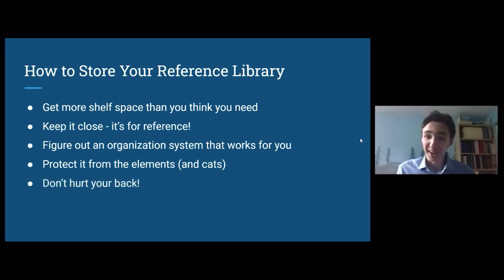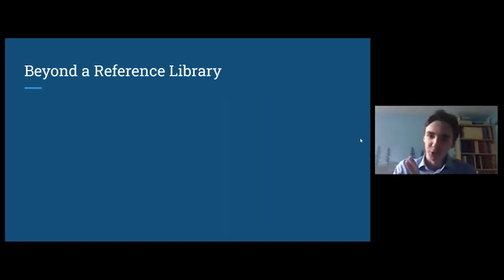And don't hurt your back. Some of these books are really heavy, so if they're up on a top shelf, maybe it's better to keep them on a bottom shelf here, or at least take care of yourself here, right? Bend from the knees. So let's talk beyond a reference library.